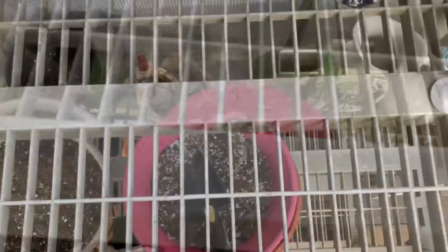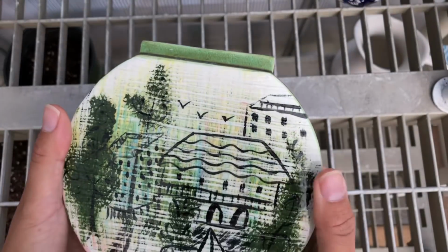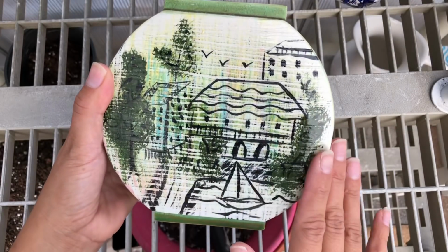And these are my bags from the Goodwill. I took some stuff out. I'll show you now what I got. Okay guys, so this is one that I got. I really like the way it looked.